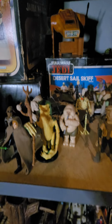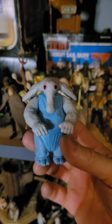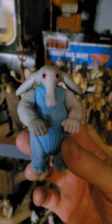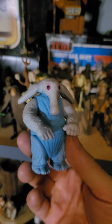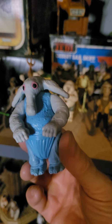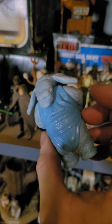Back here, of course, was the Max Rebo Band. They were sold as a 3-pack. Now, they were not done justice in the special edition of Return of the Jedi, where they were given all these digital counterparts. They only had 3 band members originally, when now they had all kinds of them afterwards. But I like just the basic 3. Max Rebo here, apparently a fan favorite. I always liked him. He's a little blue elephant guy playing the keyboard. So as a child, I always hoped he survived the sail barge, and apparently he did.